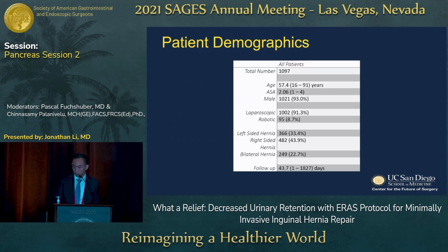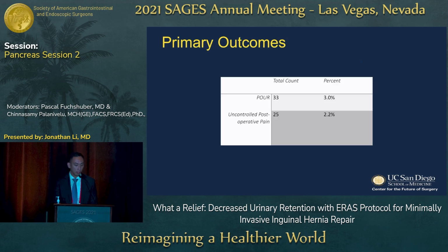These are our patient demographics. We had roughly 1,100 patients, mean age of 57. The vast majority of them were male, and 90% of it was done laparoscopically. The follow-up time was a mean of 43 days. Our primary outcomes are listed here. We discovered a total of 33 patients with POR, equaling roughly 3% of the patient population, and 25 patients with uncontrolled postoperative pain.